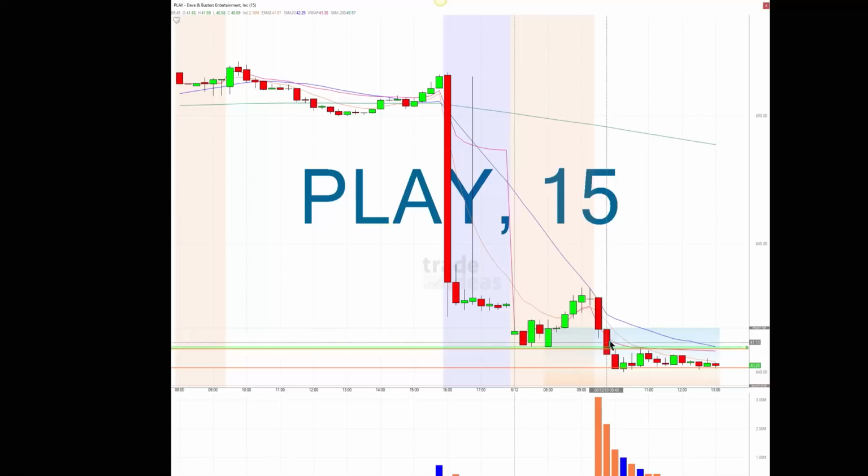Now, it was a little bit frothy at the beginning. On the 15, it doesn't look as frothy, but it was a little bit frothy, jumping up and down. And I waited very patiently for it to take out 40. It finally took out 40.85, and I got in short at 40.85 with about a 15-cent stop on it. If it got up to 41, I was out. So I covered, the last bit I covered was down here around 40.15. I did take some out in the middle here too. But on a risk-reward basis, that turned out to be a pretty nice trade.